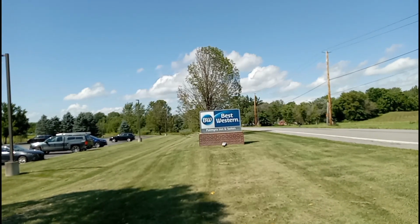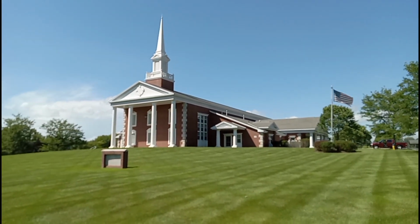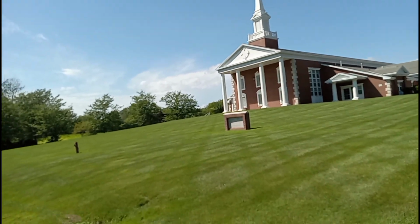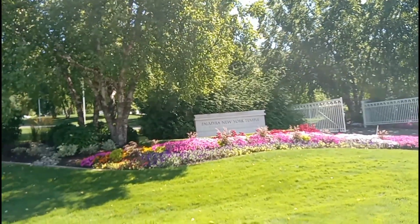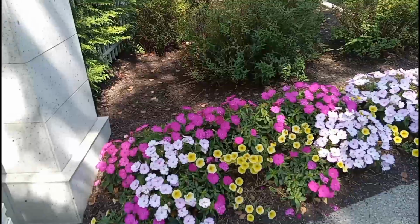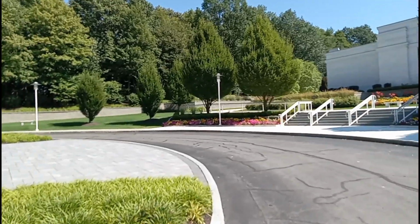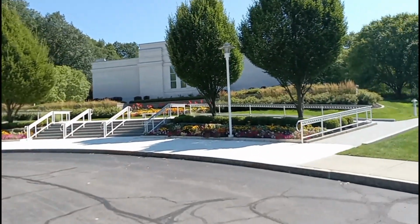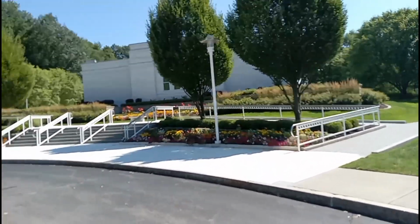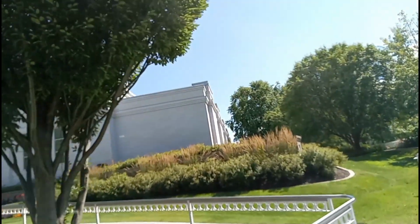Yep, that's where I'm spending the next 2 nights. That's the chapel. I'm going to church there tomorrow. That's the temple. The Palmyra, New York Temple, Church of Jesus Christ of Latter-day Saints. The garden is lovely. Nice place. Closer view. And again, the garden is spectacular. The temple itself is beautiful.